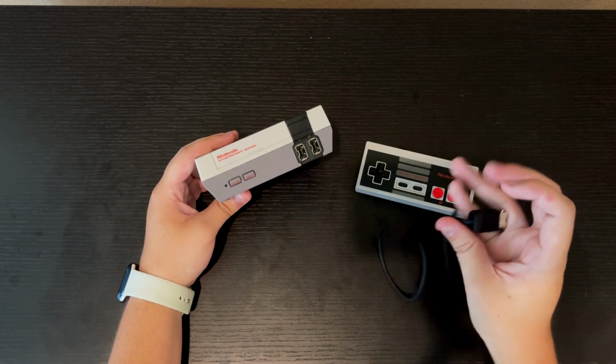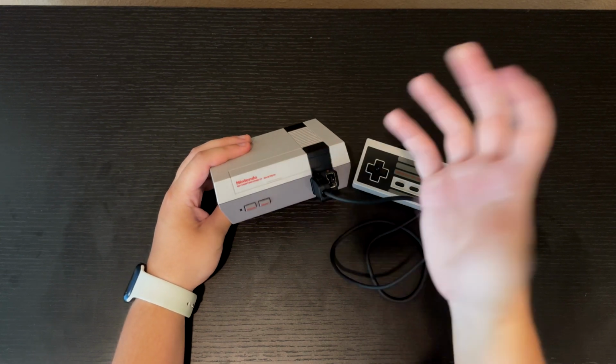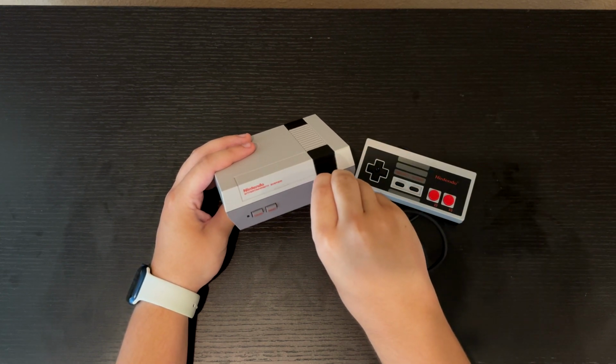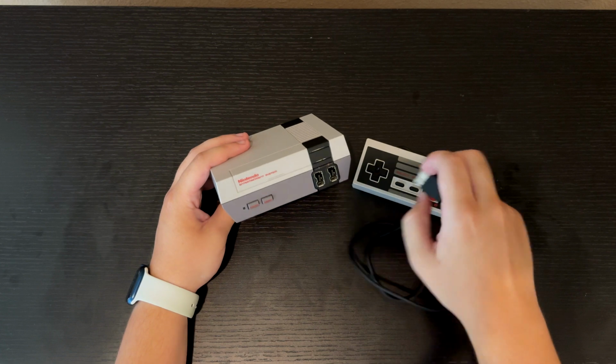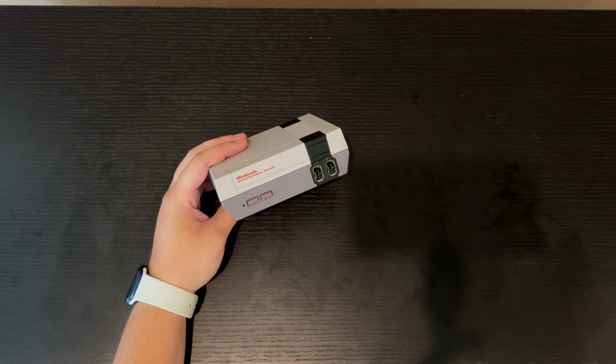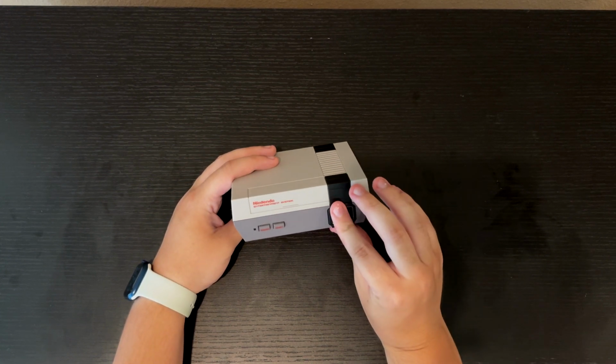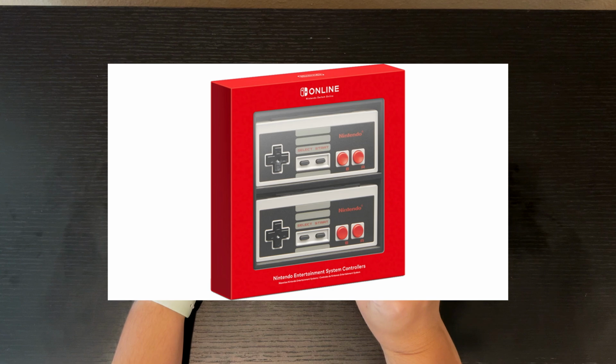Even though it's kind of weird they use some proprietary connector, I would say it's better that they actually use the proprietary connector in this case, because yeah, it sucks you can't use it on PC, but you can use it on your Wii and Wii U, which is awesome. Not on your Switch, though. I wish they made some sort of way to have that connector on the Switch, but they did come out with the NES Online controllers anyway, so all's forgiven, I guess.